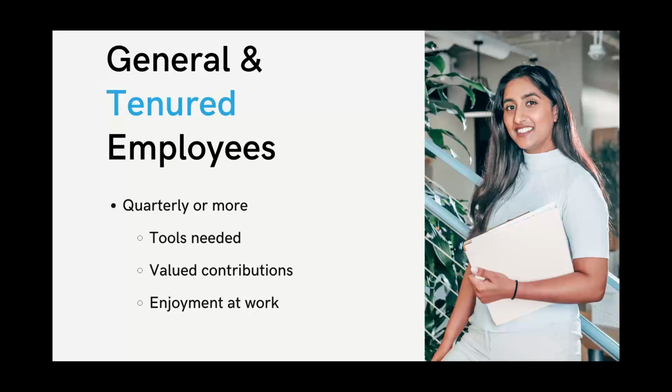Documenting employees' suggestions and concerns shows employees that their contributions are valued and allows them to engage and commit to their work.